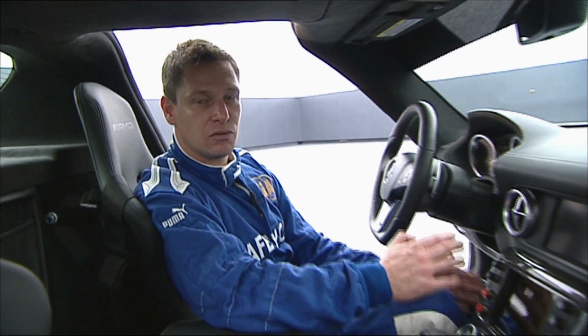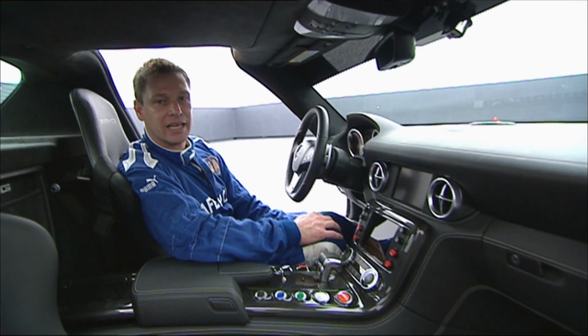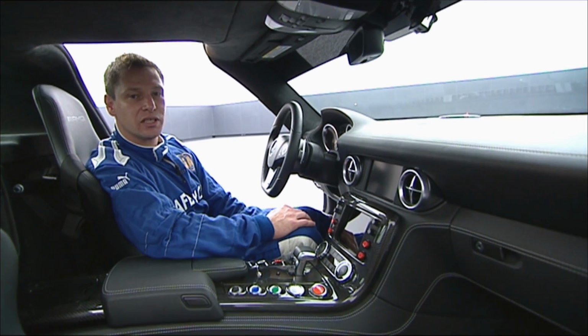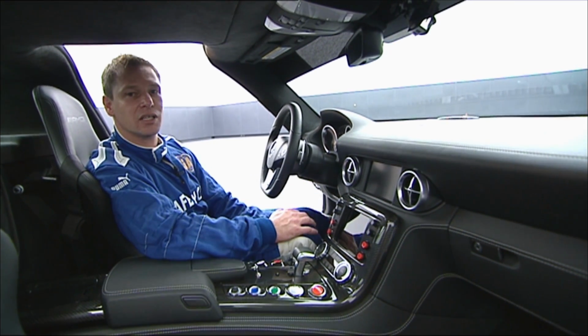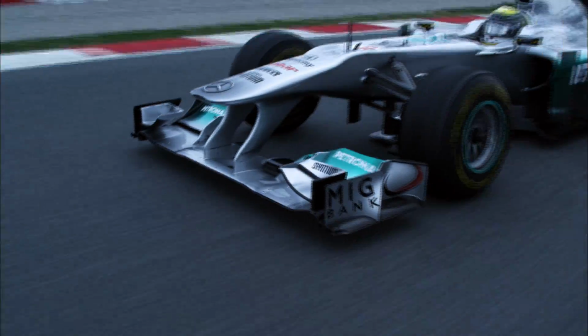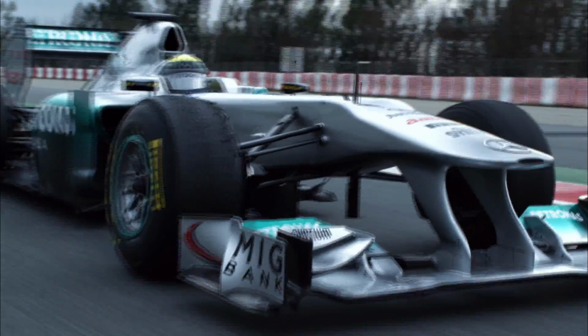We get all of our instructions here in the car from race control. I can't decide anything here. Race control decides it all. I simply provide information, and they then decide what the safety car has to do. The Mercedes safety car has already led for over 4,600 racing kilometers. So for the drivers, it's often meant, be patient.